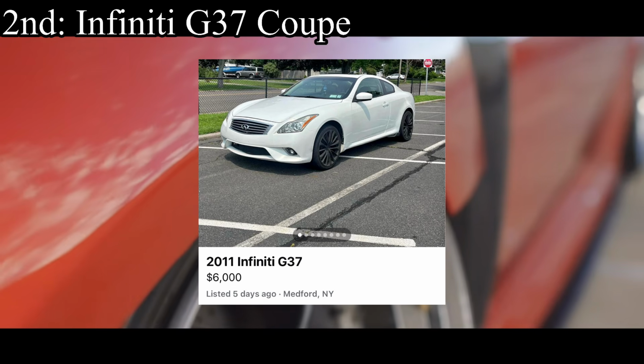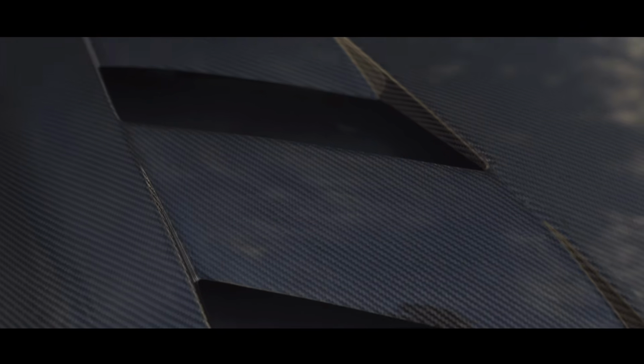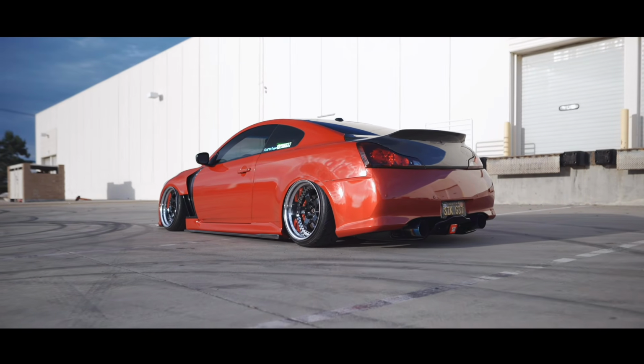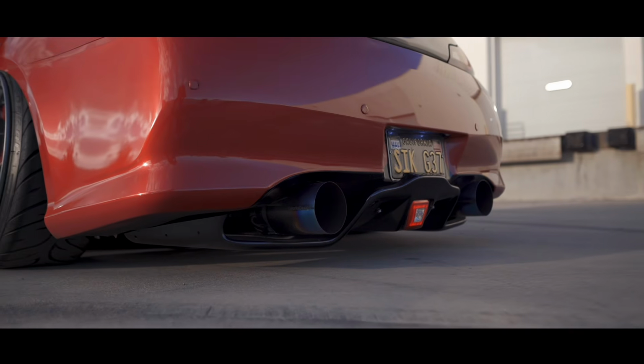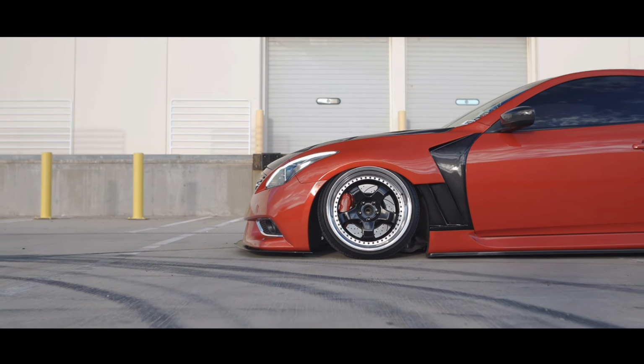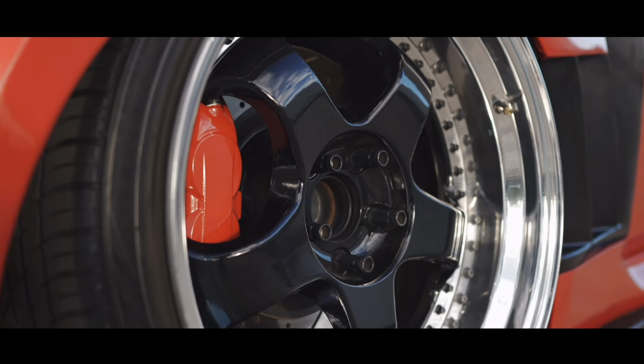Coming in at 2nd place, though, y'all already know how much I love these cars. I'm pretty sure the last how to build video was me building one of these cars because I love them. The Infiniti G37 Coupes. I'm a VQ boy at heart. What can I say? But again, I say this whenever I talk about any VQ, really, but it's the truth, man. How could you not think this is a good option under $7,000?